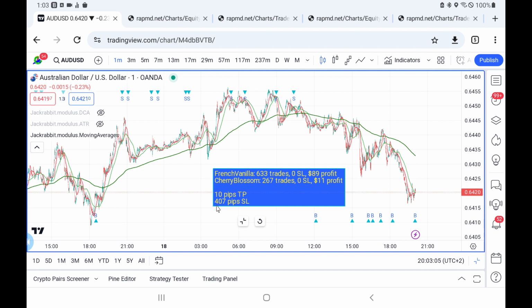And we are actually going to get into the results of both my live trading account and my demo account. Yes, I actually traded real money with this strategy. And those are shown here. I took a total of 633 trades. I ended up with 0 stop losses, and I made an $89 profit. It's important to keep in mind that I kept my position sizes extremely small deliberately. On my real money account, I made 267 trades with 0 stop losses, and I made an $11 profit.